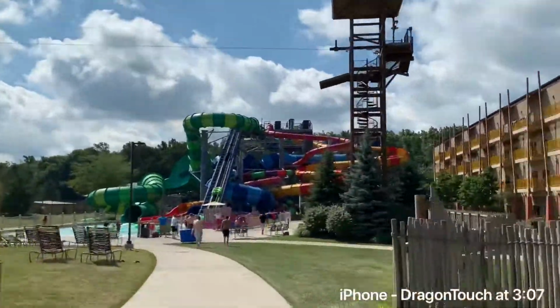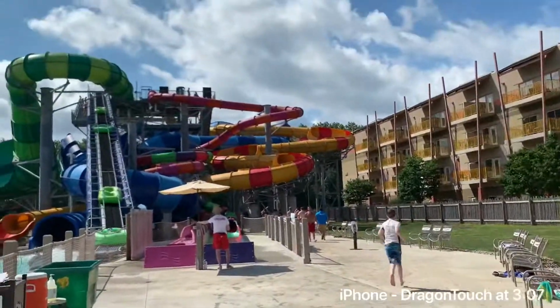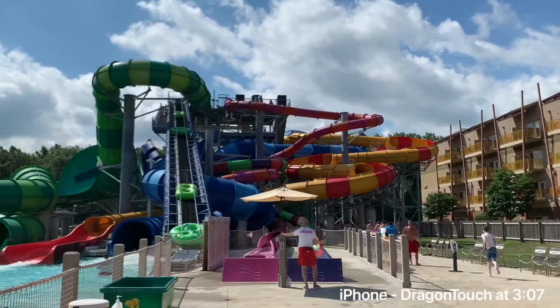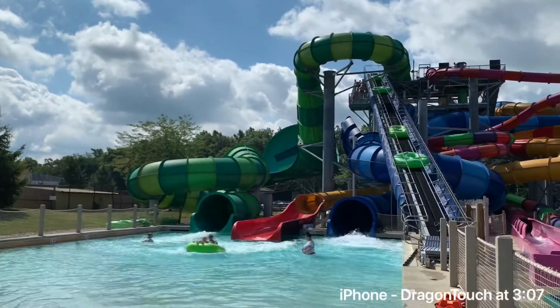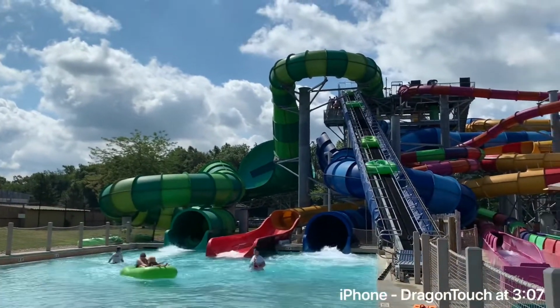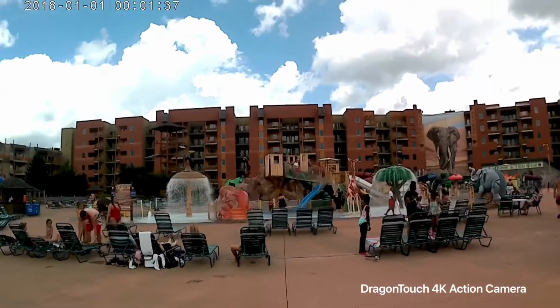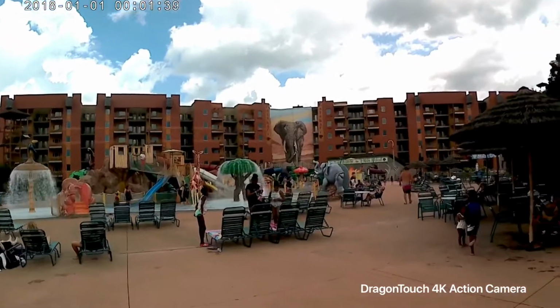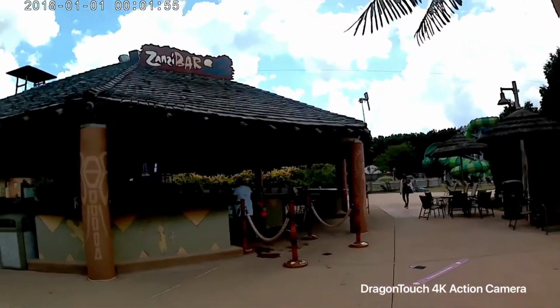So again, this was the first time that we've ever been in Kalahari in the summertime. We were excited to ride this big slide tower over in the corner. They had one slide tower outside, but the line was so long. So we rode a couple of them out there, but we didn't get a chance to ride them all because we would have been waiting all day long.